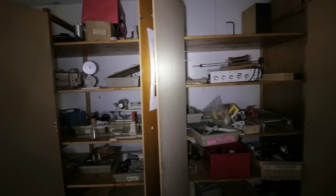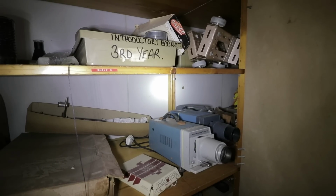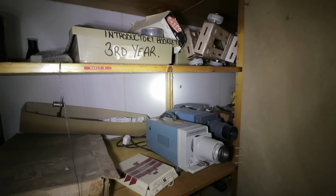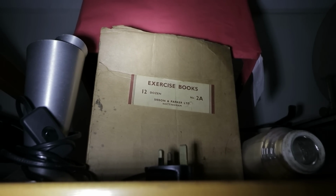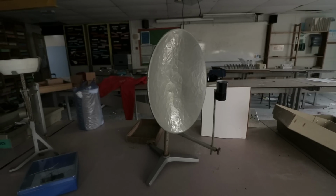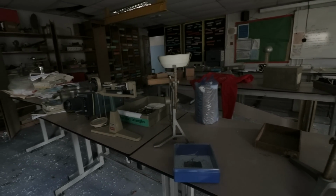The science labs in particular showed the complete transition from utter devastation to somewhere the 480 pupils at one time would remember fondly. Nearly everything was left, and it was a throwback for us to think of our periods in science class and how it must feel to see a place from your childhood in this condition.